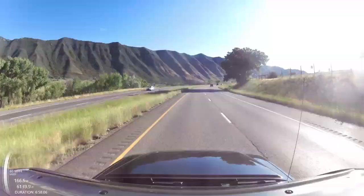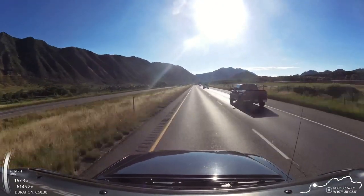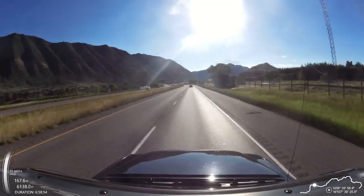And these are the quiet highways out west. There's a truck here with tape hanging out the back of this thing. That's actually caution tape. How's that for irony?